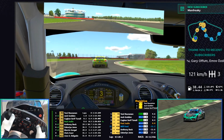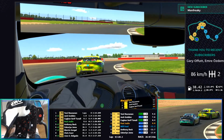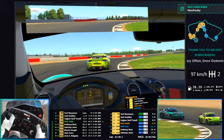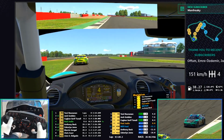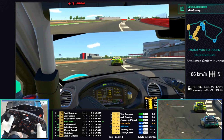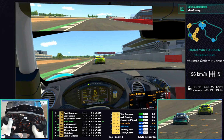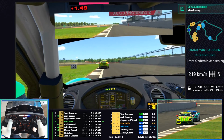So I'm just being cautious now, you don't know quite how the car's gonna drive if you have got damage. Could be all over the place a bit, and it looks like he's sliding quite a lot. So I don't know if that's because he's got rear damage that's causing that, or just his tyres are already a bit wasted. We've got about 25 minutes to go, so there's a long way to go to the end of this race.